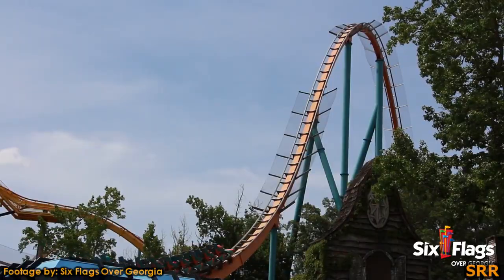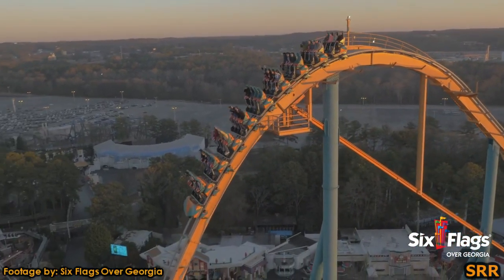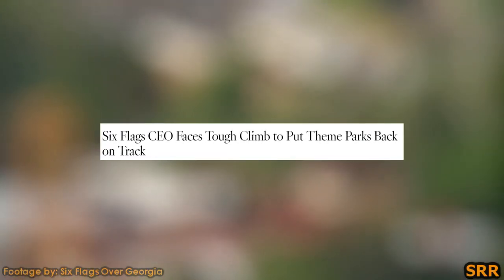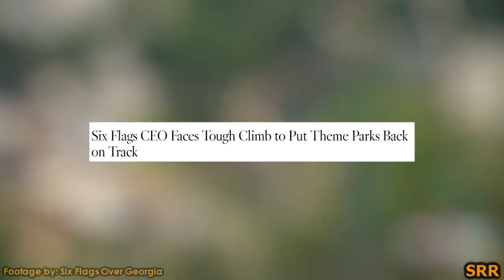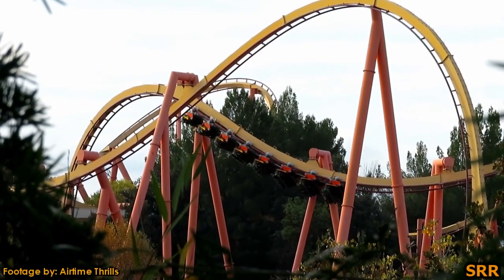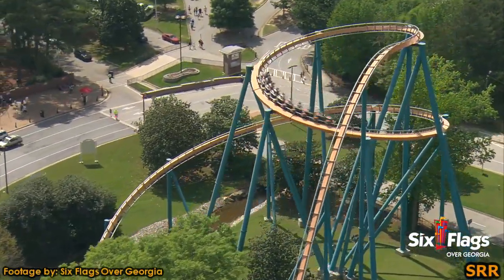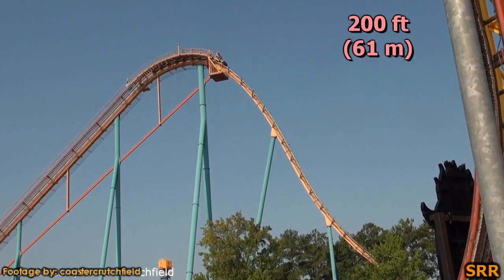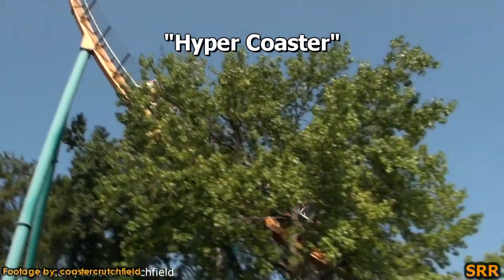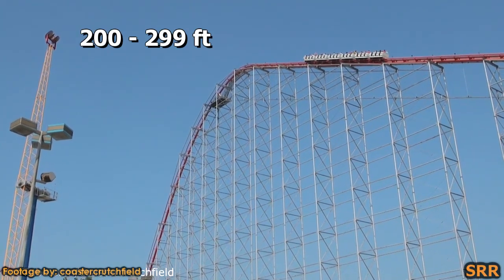Goliath, the hypercoaster with constant giant hills, was the first hypercoaster in the South, opening in 2006, aka the most infamous year in Six Flags history, selling off so many parks because they built too many massive coasters. And Over Georgia's Goliath is one of those big-ass coasters. Standing at exactly 200 feet, this coaster just makes the mark of being called a hypercoaster, where a coaster has to have between 200 and 299 feet of height.